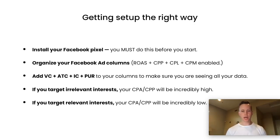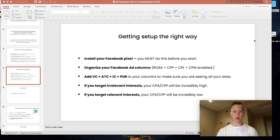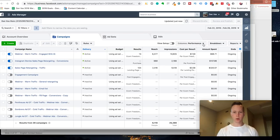So we're going to organize our Facebook ad columns, and we're going to save a preset that you're going to use forever. So you only have to do this once, and I'm going to show you that right now. I'm in one of my ad accounts, and we're going to start organizing all our Facebook ad columns. So what we want to do is go up here, Columns, Customize Columns.